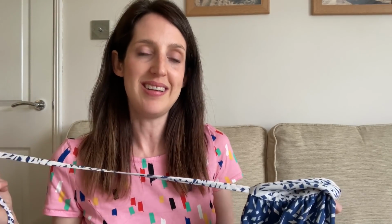And I'm pleased with the ties as well. I like how it's cinched in around the waist, but I don't have to pull it too tight, so it can be quite relaxed feeling still. So that is my Ogden cami hack. It's really inspired me, and I'd love to do another hack of the Ogden cami in future. I really enjoyed that, and I'm really happy with the finish on that one too.